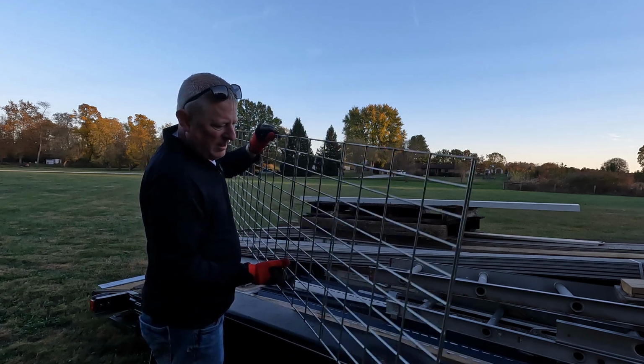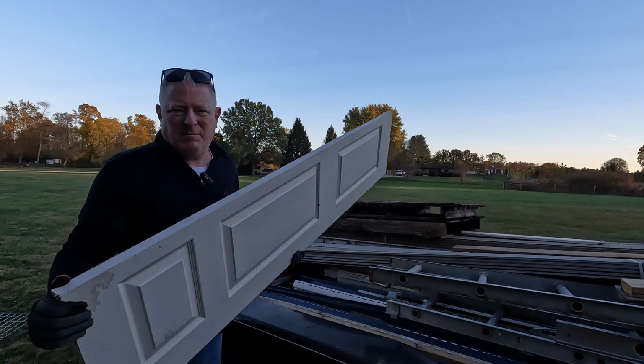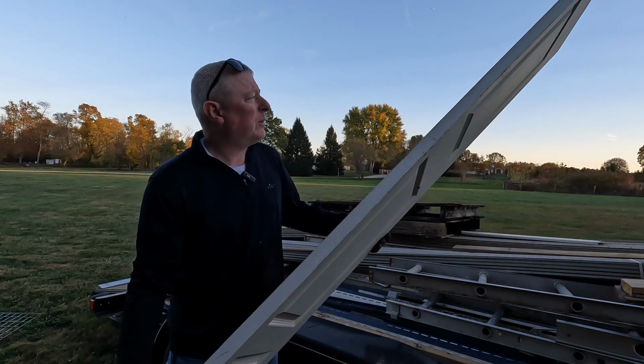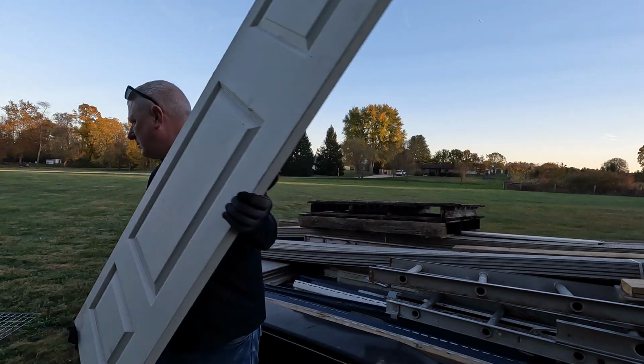Metal grate. Not worth anything to me. Dump. 1/4 of a bifold door. Actually, it's 1/2 of a bifold door. 1/4 of the total door is needed on most applications. Junk.